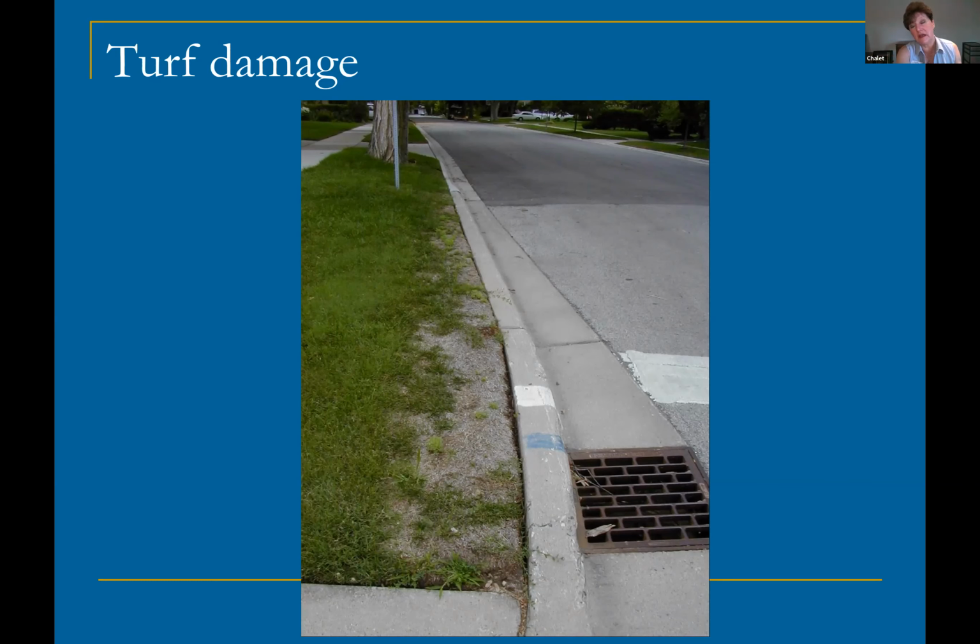And you can see how the edge of this up against that curb didn't get cut, so it was tight enough next to it, so air was getting down in, and then as that sod was drying out, it was lifting off the soil. And once that happened, it never got rooted.